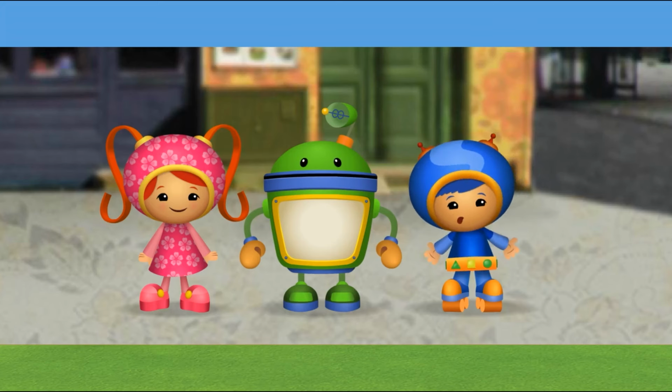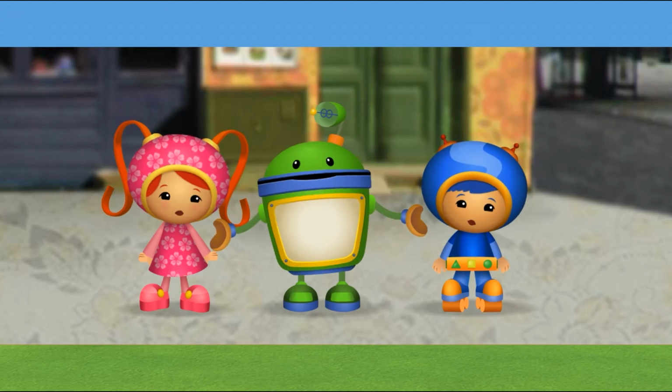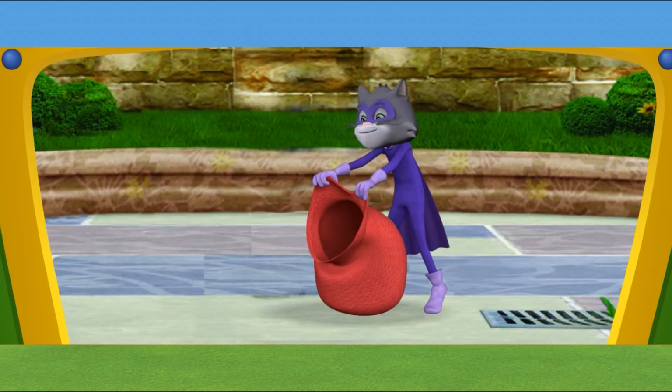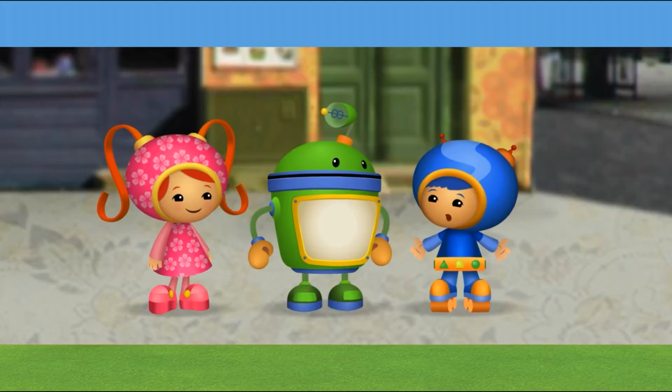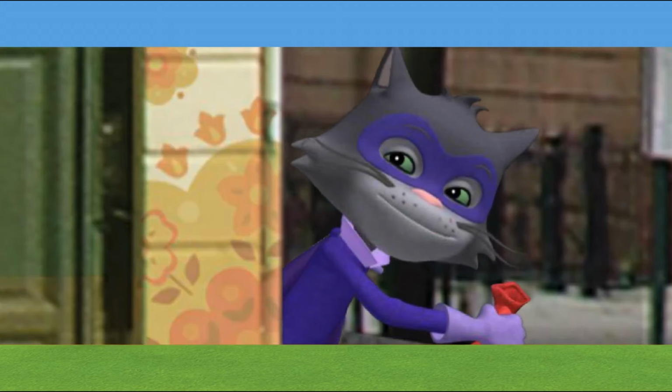Hi! We're Team Umizoomi! We've got a problem! The Shape Bandit has been taking away all of the shapes in Umi City! Somebody needs to stop that Shape Bandit! Umi City needs its shapes! I know! I can use my shape belt to make any shape that Umi City needs. Any shape?